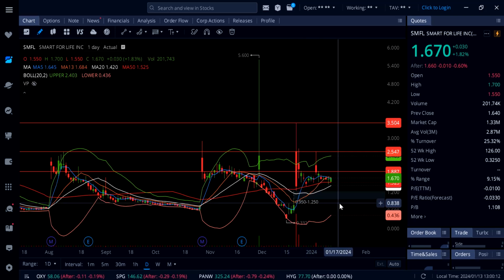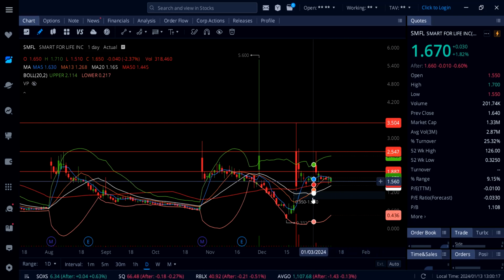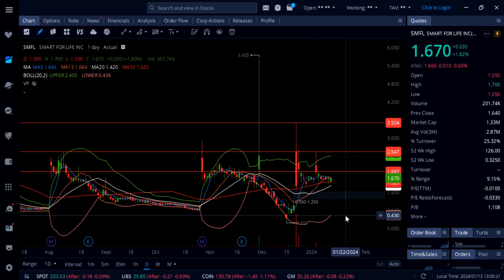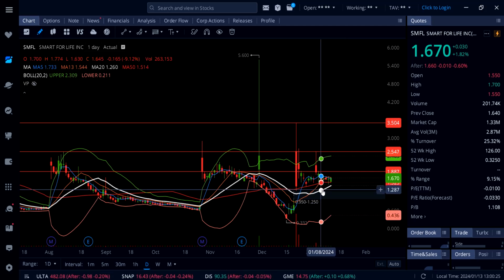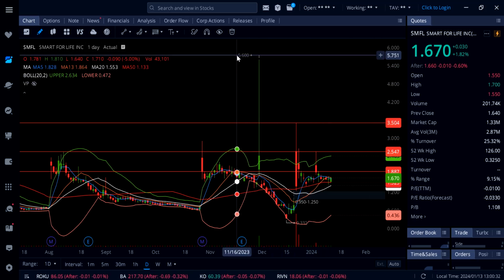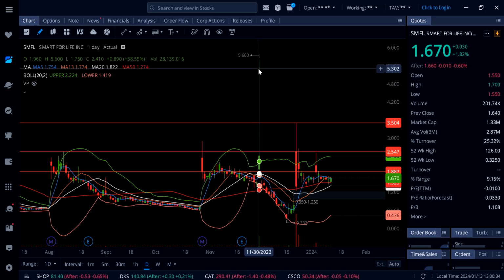But I think in the next couple of weeks, as long as this thing just consolidates right here and we see some more volume like we did right here, we need volume and some good catalyst, and then we could see this one pumping all the way up to $3.50, and who knows, maybe even up to $5.60 like it did before.